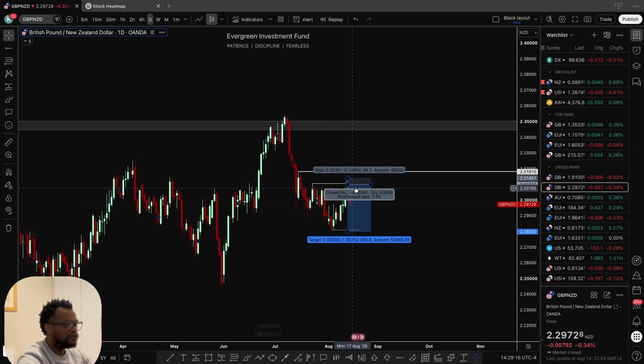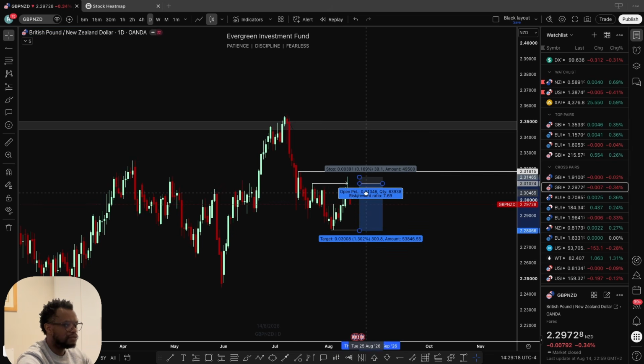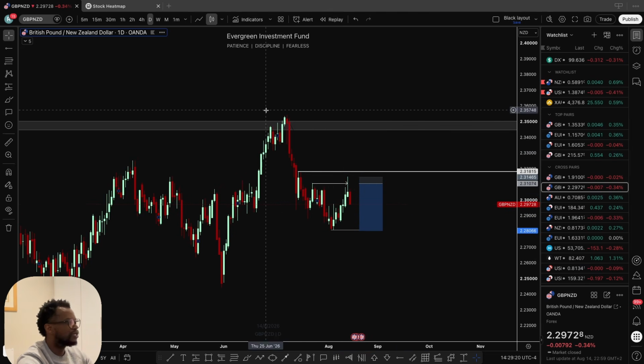I missed the entry above here. You can see I missed the entry above here. So hopefully I can still catch a correction and then maybe target these lows. Let me just go through it with you guys. So this is the value area. We dropped down, we broke structure, and price immediately pulled back into the value area to fill the rest of the orders. And this is an inflection point.